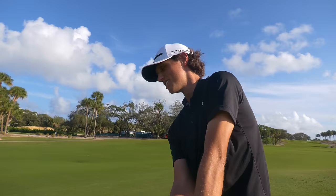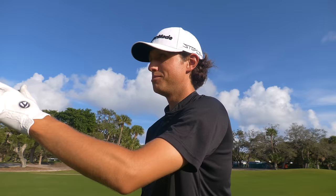I'm going to go first here. Water cuts in on the left. I'm going to aim just right center of the green here. Play it smart.